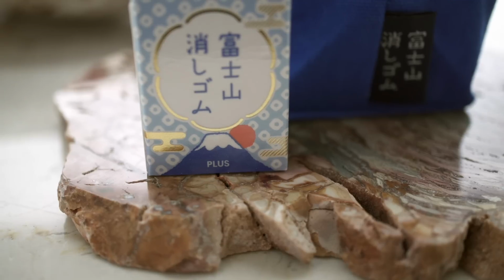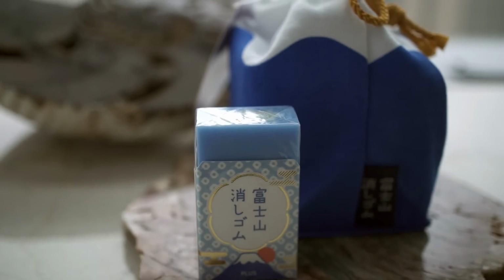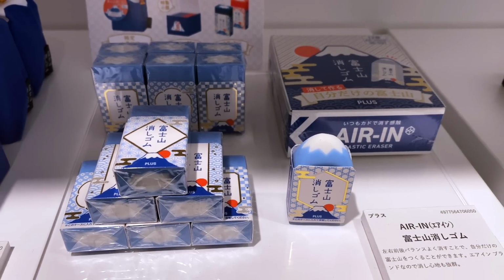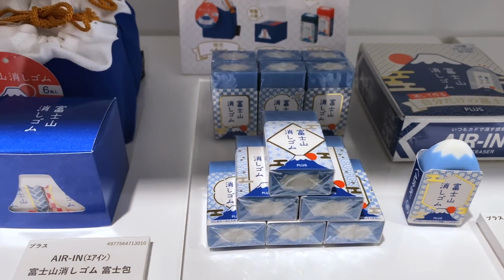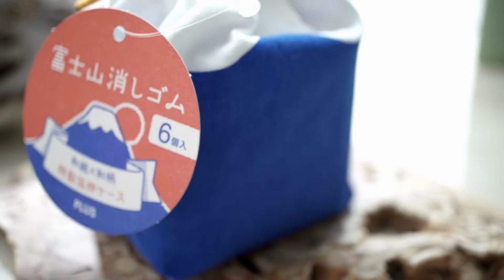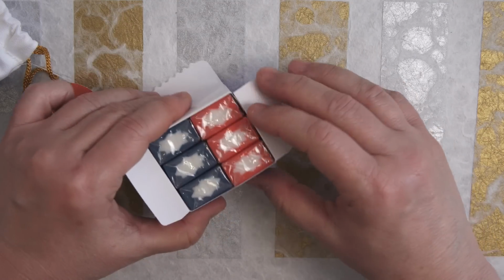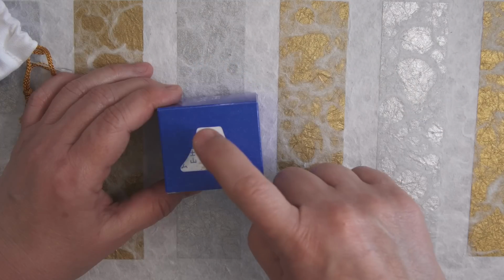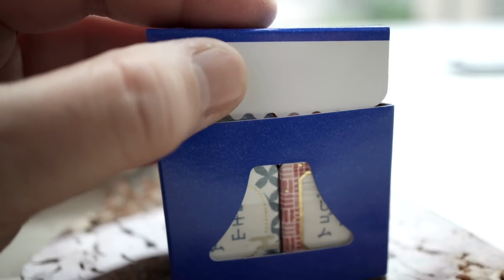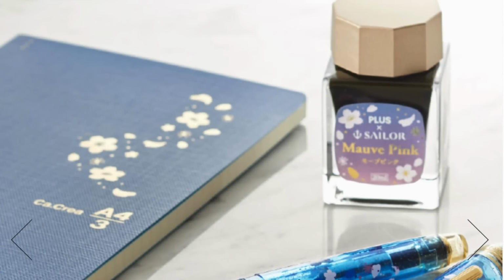I forgot that the company Plus made these erasers. You erase using the sides, and then you end up having a Mount Fuji as you use your eraser. They again had a limited edition set of 6 erasers inside of this little bag here. These erasers had the darker navy blue and sakura color that matched their limited edition inks. Their attention to detail was incredible, where the flap made the snow cap in their cutout Mount Fuji of the box. Now back to fountain pens.